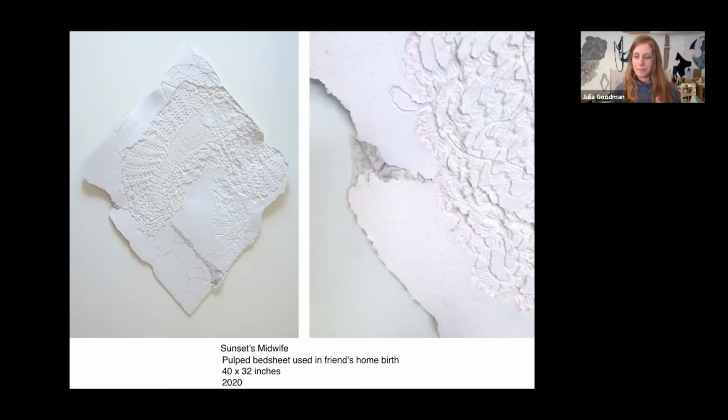And I've been working in a few different ways in the studio, one that's more slow and meditative, and another which is quicker and more visceral. Both spaces I need to exist headwise. This piece is called Sunset's Midwife, and it's made from a dear friend's bedsheet that she used during her home birth 7 years ago. And I've been holding on to this sheet for years now, not knowing what to do with it.